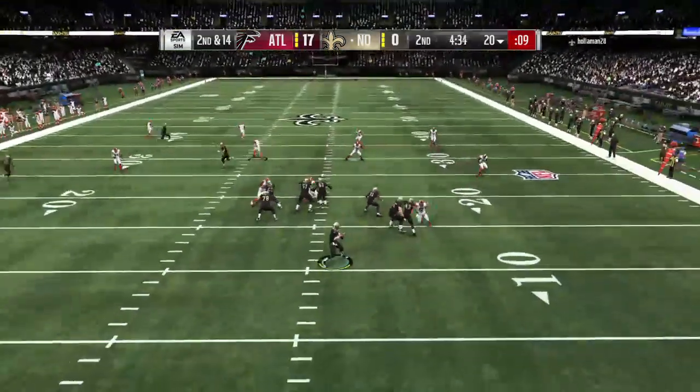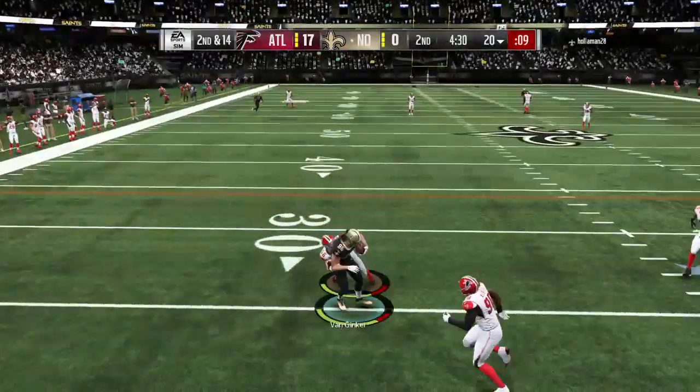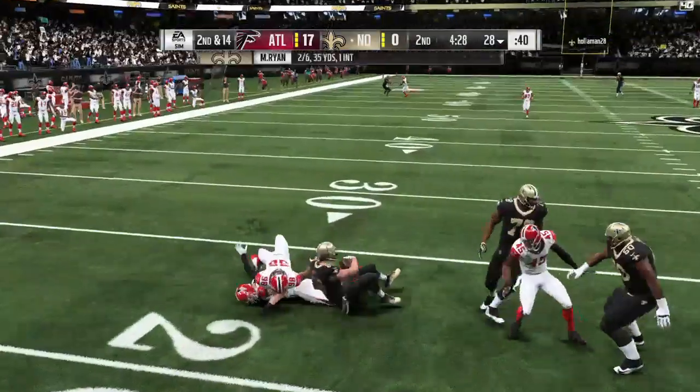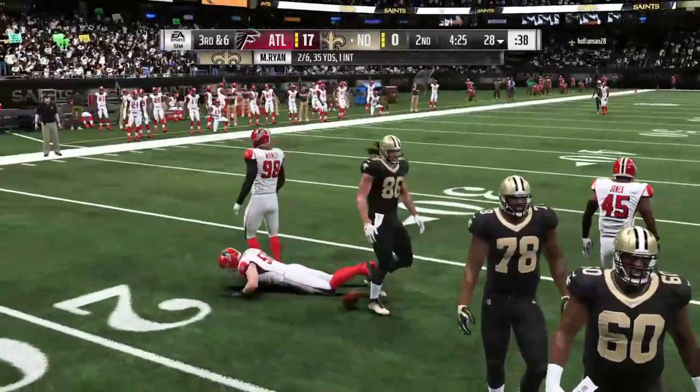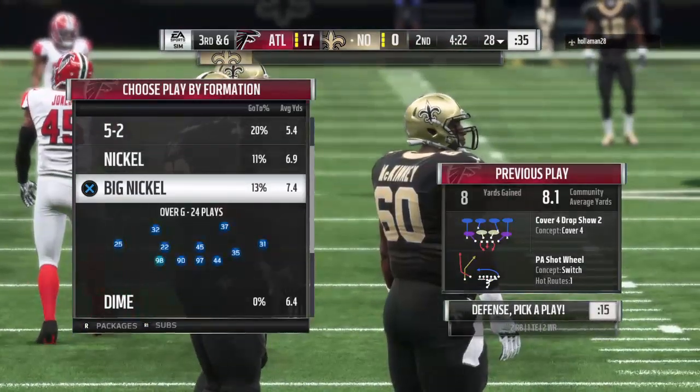Looking to throw on 2nd down. Ryan. Looking left side, and he's got a man. That's Hodges. And this one will go to the 28-yard line. 8 yards on the completion, but now they face third down.